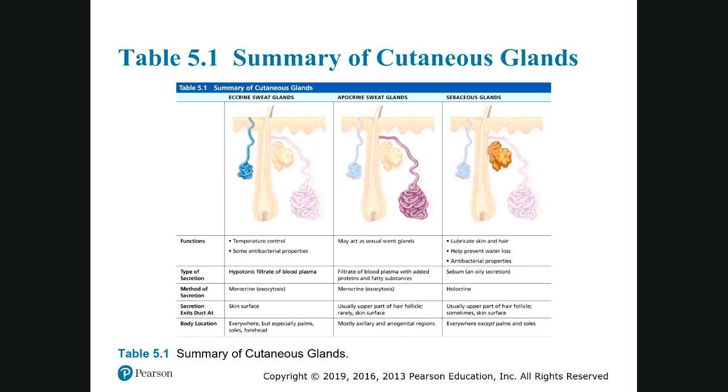Okay, and let's go back to our sweat glands. We have two types of sweat glands, eccrine and apocrine. Our eccrine sweat glands, also called merocrine sweat glands, are far more numerous than our apocrine sweat glands, and they are most abundant on the palms of the hand, the soles of the feet, and our forehead. Their functions are temperature control, and they have some antibacterial properties. They secrete commonly sweat. Sweat is acidic with a pH between 4 and 6. Sweating's major role is to prevent the body from overheating.